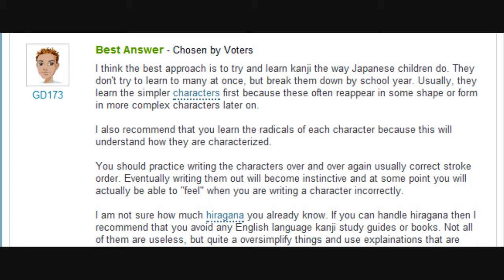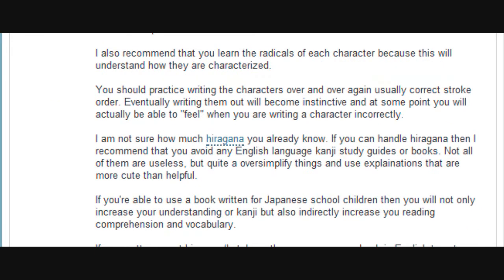I also recommend that you learn the radicals of each character, because this will help you understand how they are characterized. You should practice writing the characters over and over again, using correct stroke order. Eventually writing them out will become instinctive, and at some point you will actually be able to feel when you are writing a character incorrectly.